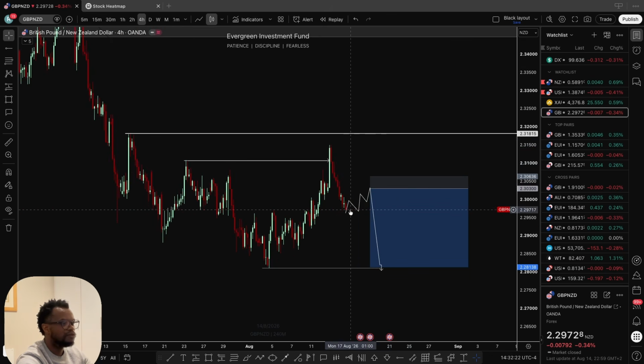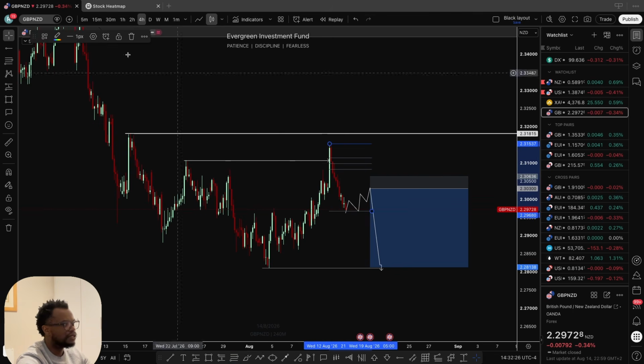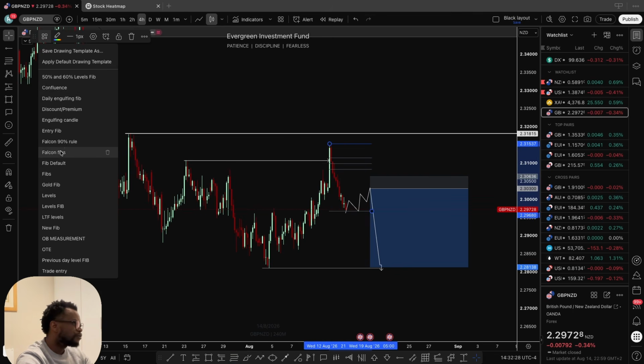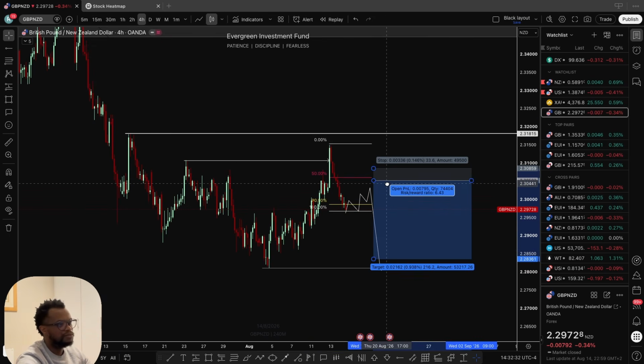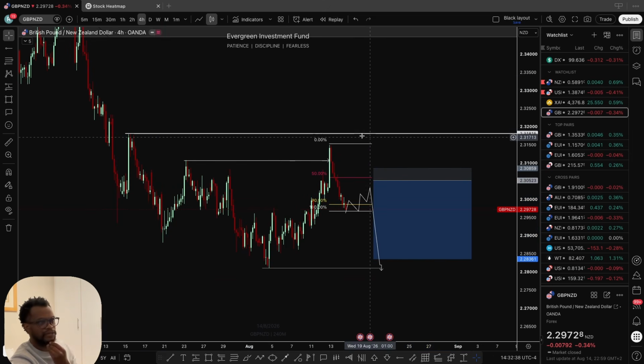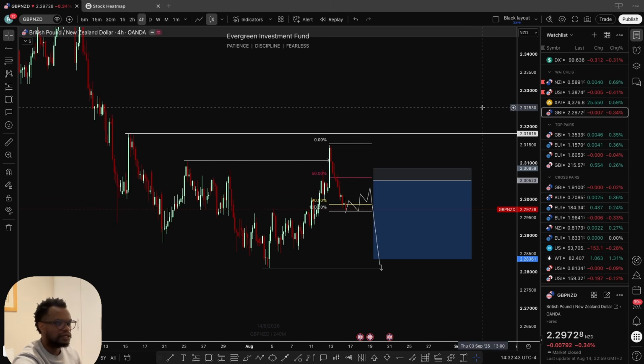So I'm looking for a bit of a pullback. I'll even drop a fib if we are pulling back into the 50%, and possibly get a nicer, deeper pullback and then a nice run. So let's see. That's my watch list for the week. I've got 4 pairs that I'm going to concentrate on. The rest I'll analyze when the market's open.